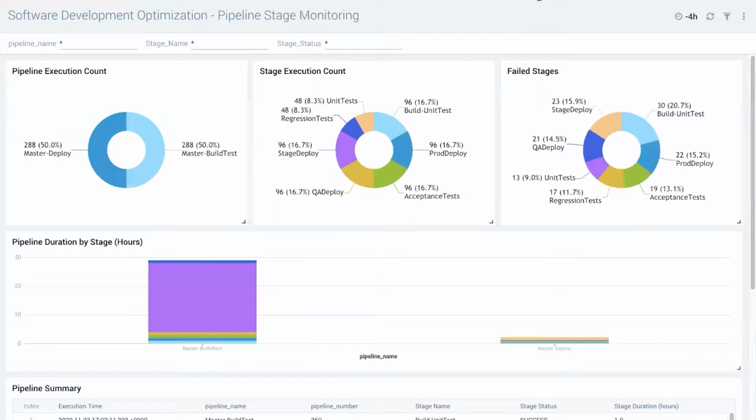A little bit of a different view here. This is a drill down of the pipeline executions. We call this view the pipeline stage monitoring.